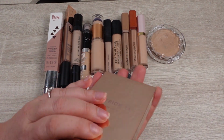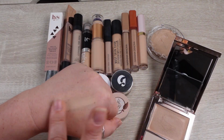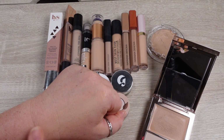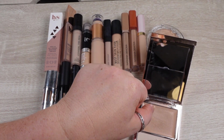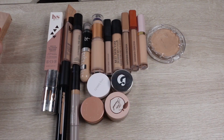I liked this. I think this was a hit or miss for a lot of people. I thought this was really pretty on my skin, and I also really enjoyed the finishing powder. I don't reach for it that much, but I thought it was really pretty. It was very smoothing. You can tell it has a lot of oils in it, and the powder was really soft. I think they looked beautiful together. I enjoyed this product. I did not dislike it like some people.